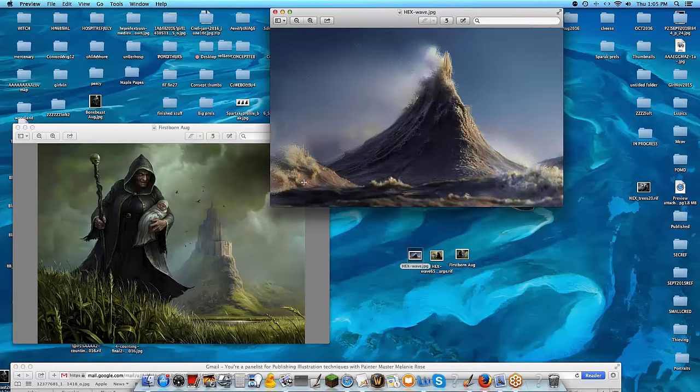I literally started out messing about with some different textures and creating some waves, and I just suddenly saw a castle emerging from the peak, and I just worked from there, and then I added on and added to the story. And here's an in between.